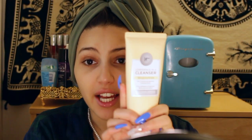Alright, so we're just gonna get ready to start in with the skincare. Today we're just gonna do basically a stay-at-home skincare routine since we're all being quarantined and everything. I'm fresh out the shower. I threw on a shirt and a towel, obviously a towel over my hair because my hair is still wet. I already washed my face with the It Confidence in a cleanser serum cleanser thingy. So I did that in the shower, and now I'm just gonna show you guys my next skincare steps.